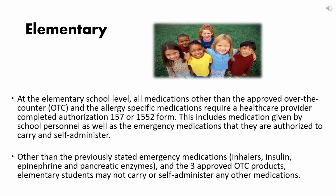So let's break it all down. At the elementary school level, all medications other than the approved over-the-counter products require the healthcare provider completed authorization 157 or 1552 form. This includes medication given by school personnel as well as emergency medications that the student is authorized to carry and self-administer. Other than the previously stated emergency medications, inhalers, insulin, epinephrine, and pancreatic enzymes, and the 3 approved over-the-counter products, elementary school students may not carry or self-administer any other medications.